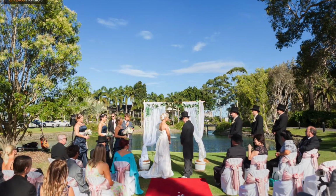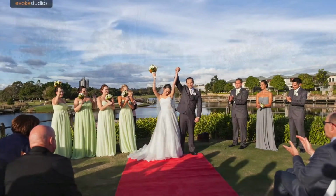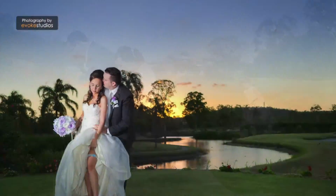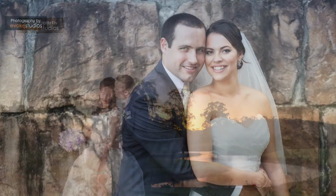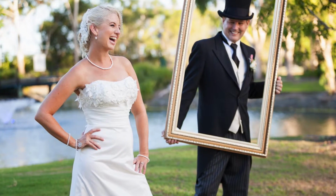Golf courses, they're green all year round. They have maintenance people that do their gardens. They're generally nice. With your golf club weddings, things to look out for, make sure that you love the wet weather option just as much as the outdoor venue.